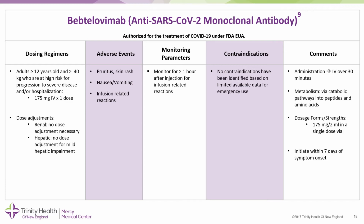Some adverse events include pruritus, skin rash, nausea and vomiting, and infusion-related reactions. Due to those infusion-related reactions, we have to monitor the patient for at least 1 hour after injection for those reactions. There are no contraindications that have been identified based on the limited available data for emergency use, and this medication is administered IV over 30 minutes.